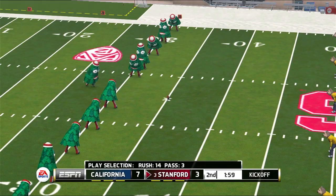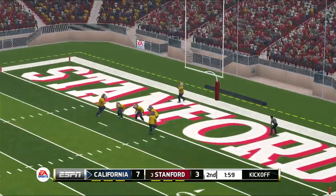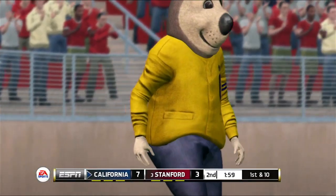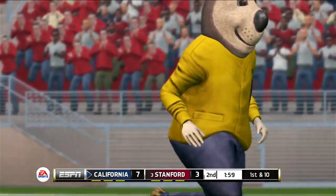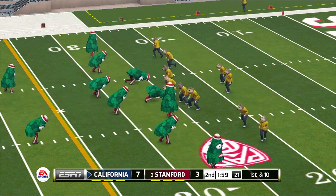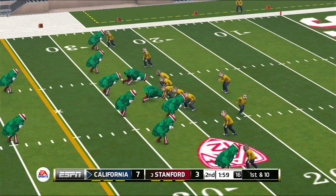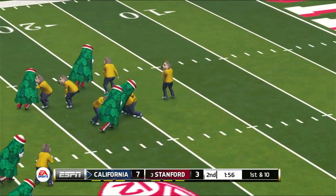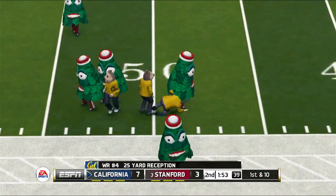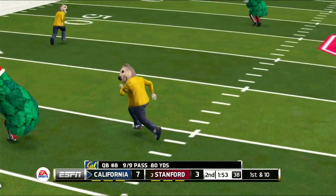Stanford gets set to kick this one away. Excellent kick. And it goes into the end zone, down for a touchback. In a game that's this close, you can't afford to waste possessions. California is up by 4. Complete. He's got room. Well, you give up too many passes like that, and the game will be done before you know it. They cannot let these receivers get behind them.